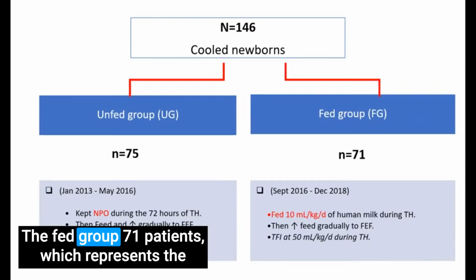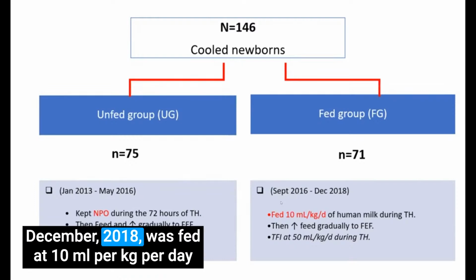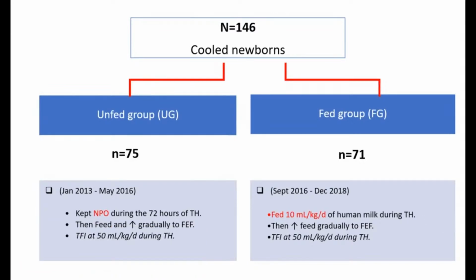The fed group, 71 patients, which represents the second epoch between September 2016 and December 2018, was fed at 10 ml per kg per day of human milk during therapeutic hypothermia. Then we increased the feed gradually to reach full feeding, and the TFI here was also kept at 50 ml per kg per day during the therapeutic hypothermia.